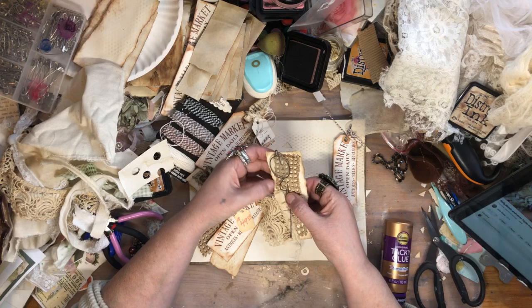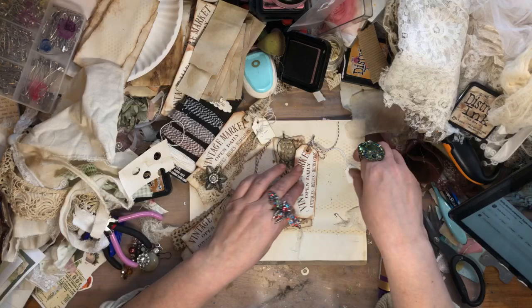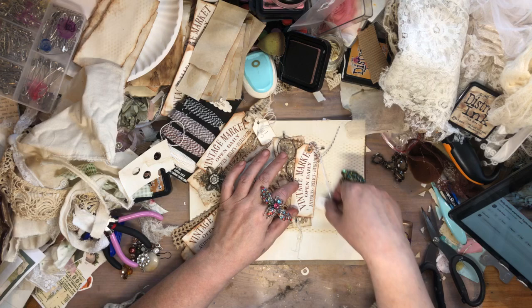Let me tell you what, because that looks so freaking good. And then the tag says vintage glasses. I'm excited. This is so cute. I can't stand it. I love it.